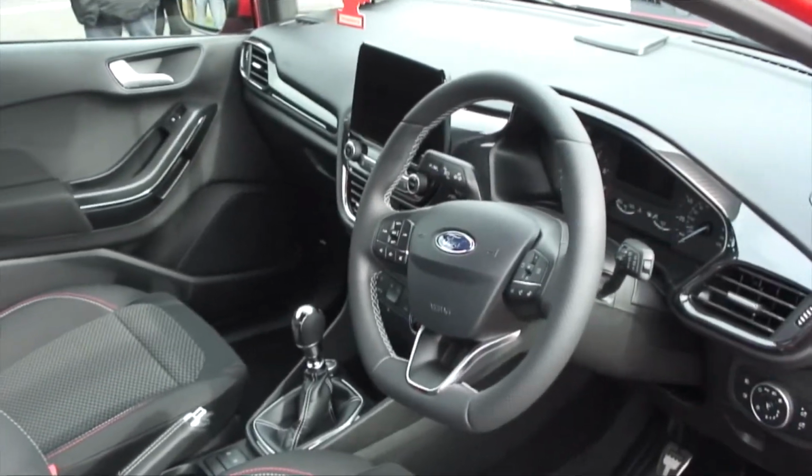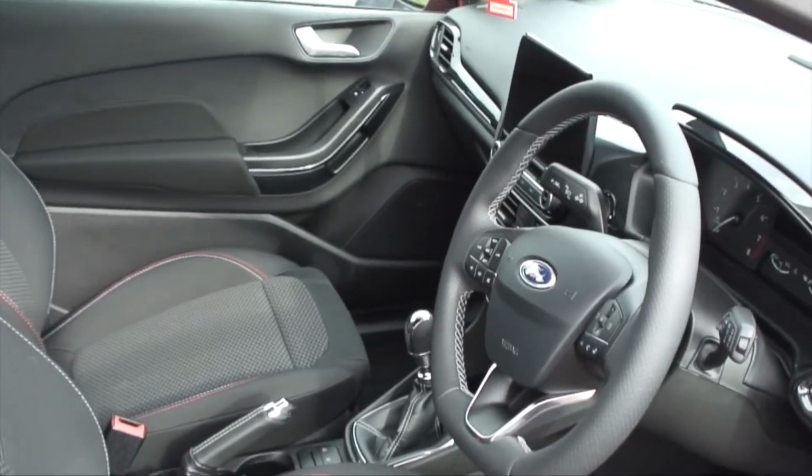Some people might say, yes, it's very black in here. Is it a bit gloomy? But I don't really find it gloomy. I find it a comfortable place to be. I don't think this car would have worked if this roof lining had been, let's say, a cream colour.